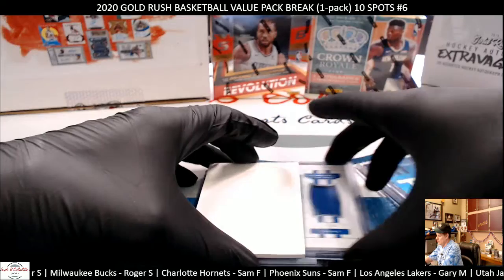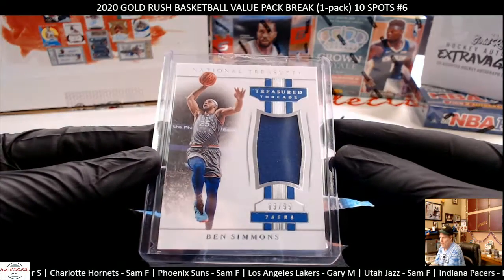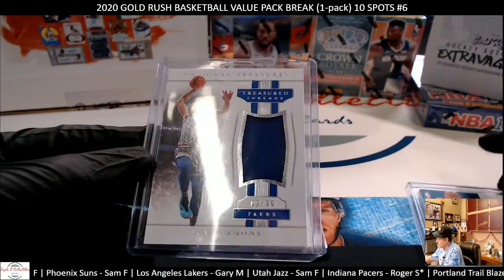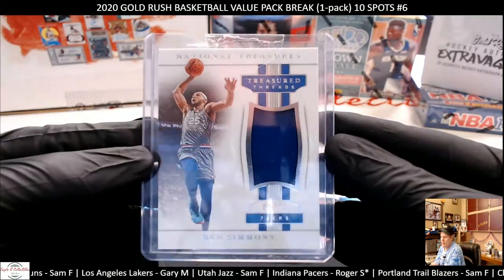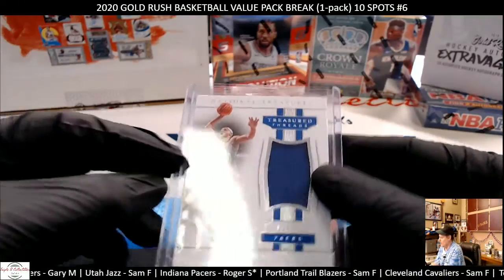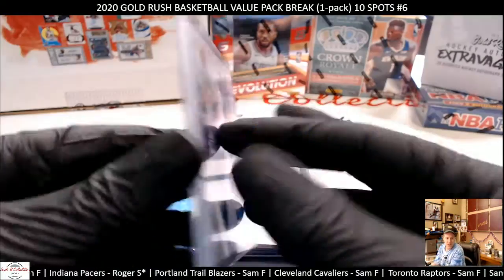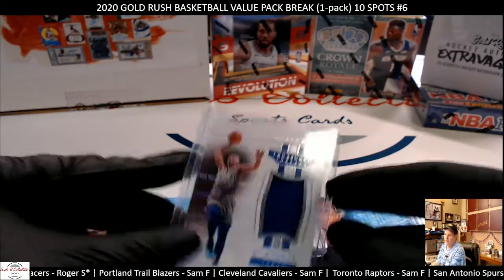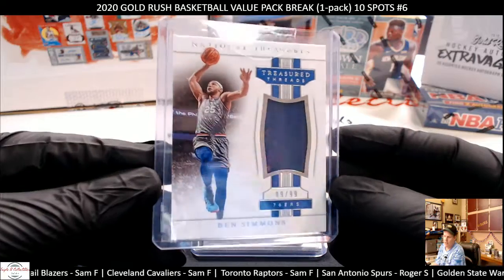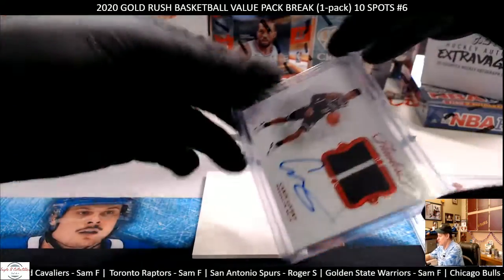Next hit is of a National Treasures. Ben Simmons, 9 out of 99. Did they do both nines? No, 7 out of 99. So that's a Relic Patch Treasure Threads, 9 out of 99. Ben Simmons. And I believe that would be with the 76ers. That is the 76ers. So Ben Simmons, 76ers, Philadelphia, that would be Roger S. Congratulations.